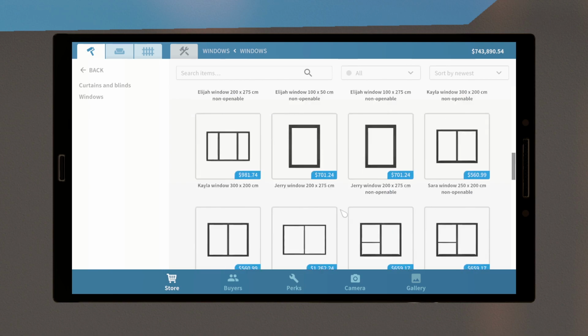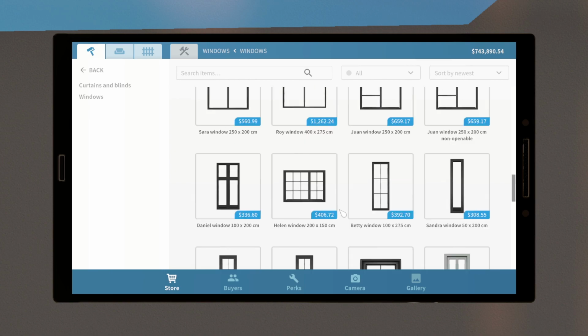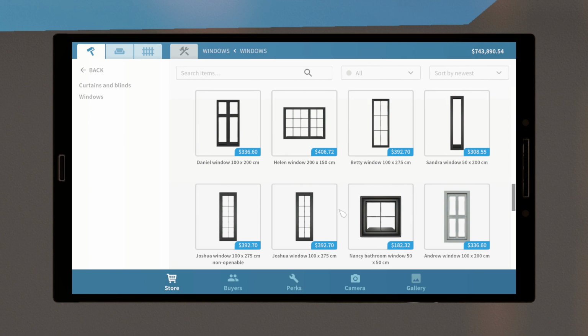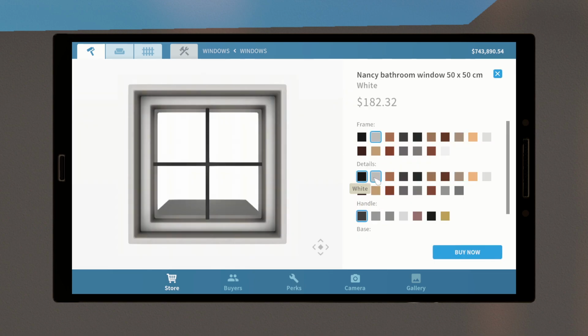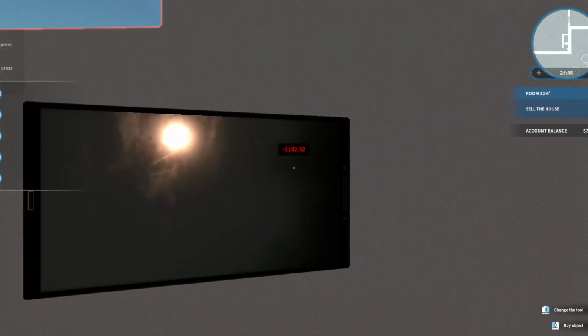When you're building walls, is there an option to like have it where there's windows that can go through? Well, in the castle, I could actually just choose the wall and then just break through. What about that Nancy bathroom 50 by 50? That would be small. Yeah, try that.